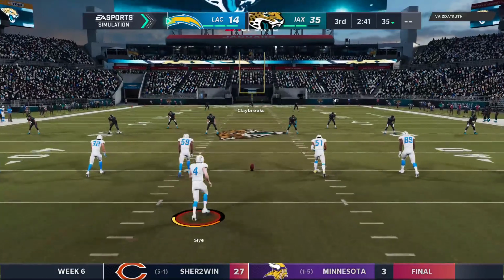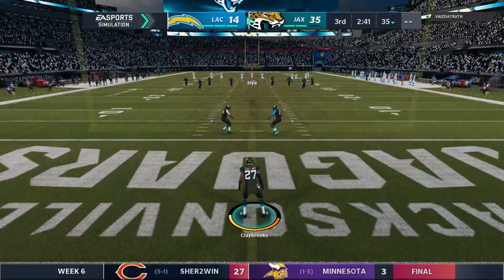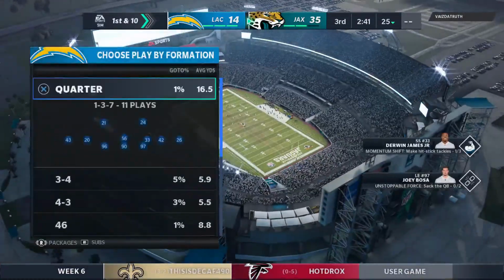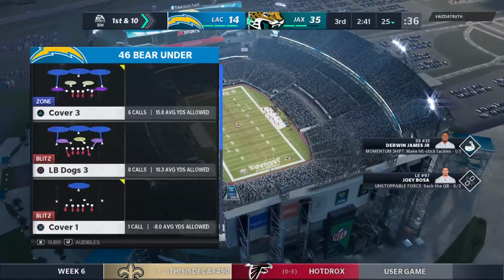Joey Sly set to kick off. Joey Sly now to kick off after the touchdown. And this will be a touchback as that sails over the end line. At their own 25-yard line.